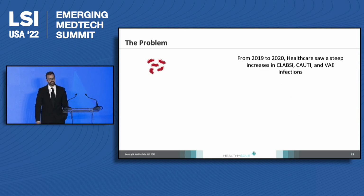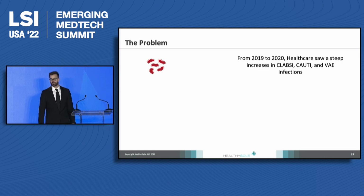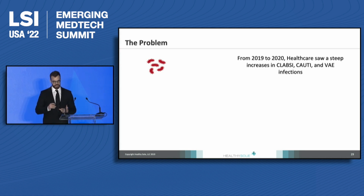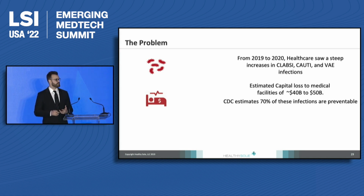The problem is that HAIs continue to be a problem for hospitals. While we've seen decreases in numbers between 2015 and 2019, the strain of COVID-19 brought us back up to 2015 levels. That means roughly 700,000 infections within a hospital, resulting in roughly 72,000 deaths, and an estimated cost to hospitals of $40 billion in today's money.